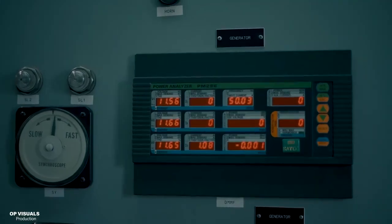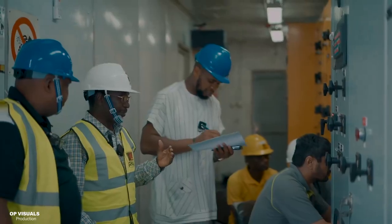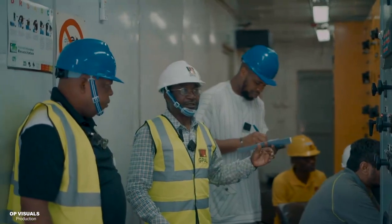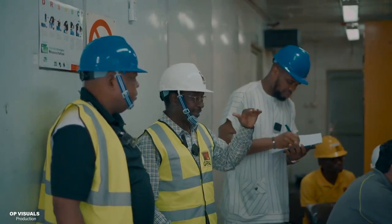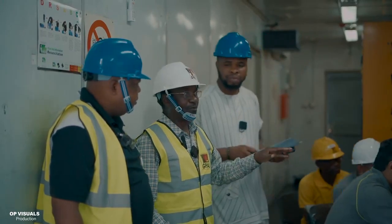And as I mentioned earlier, we want to make sure that the machine is configured to burn the fuel efficiently, so that the efficiency of the machine is optimized. It's a gradual process, and they are on top of what they are doing.